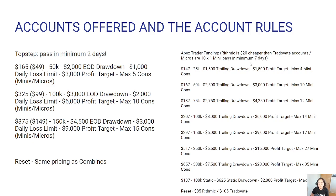I think the second con is definitely going to be that they have the trailing option, which we're going to cover in just a moment here. But just trailing, I think, is not the best business practice for a trader's sake. I think for a business sake, it makes a lot of sense. But again, for a trader's sake, the business model of using end of day is a lot better for the trader.